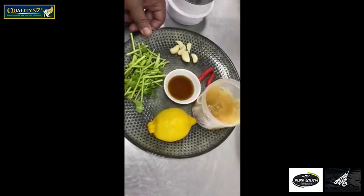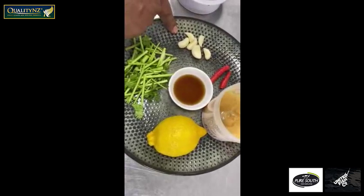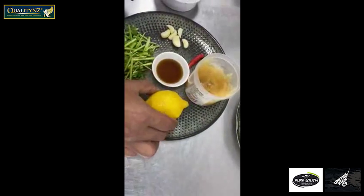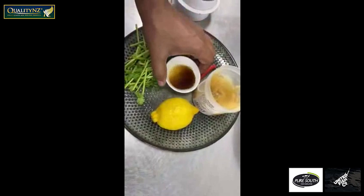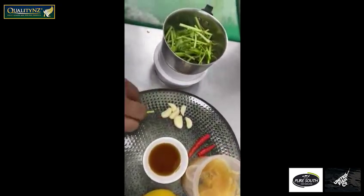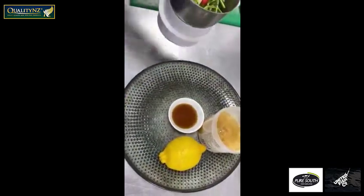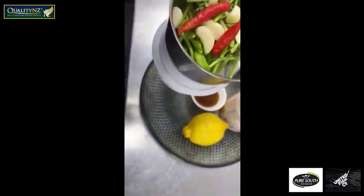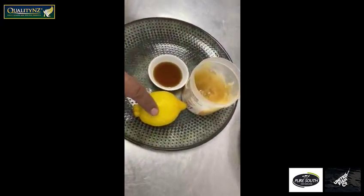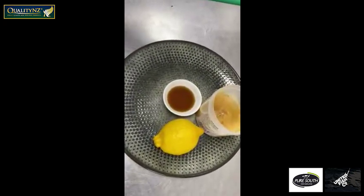To make a spicy, sweet and sour dressing called nam yam, we need coriander stem, garlic cloves, bird's eye chili, palm jaggery, lemon and fish sauce. To make this, we put the coriander, garlic and chili in a mixer. And we will grind this, and after we have made a rough paste, we will season with fish sauce, lemon and palm jaggery, and the blend should be sweet, sour and spicy.